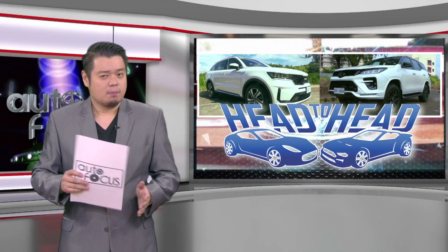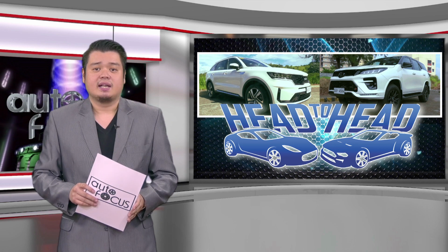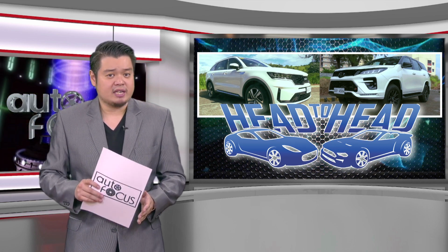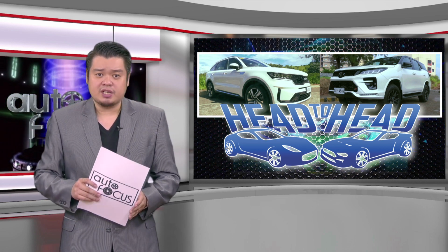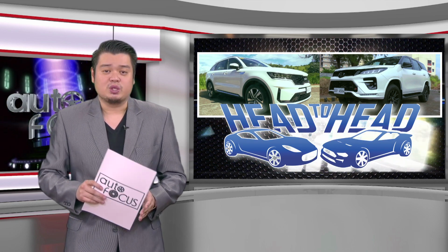Both the Kia Sorento 2.2 4x2 SX AT and the Toyota Fortuner 2.8 GRS 4x4 offer much in how they are spec'd, fitted, and finished. Which would you rather?